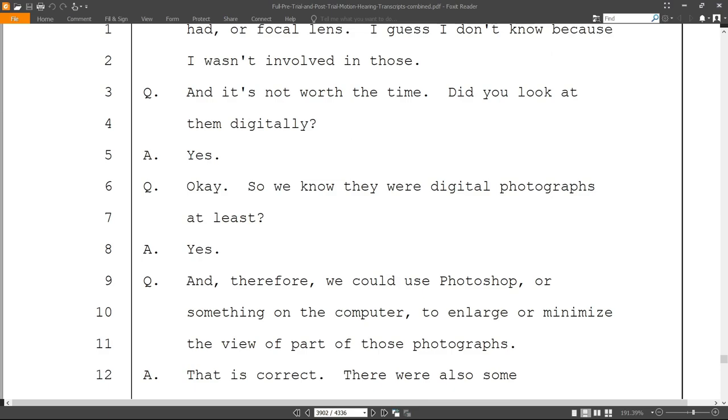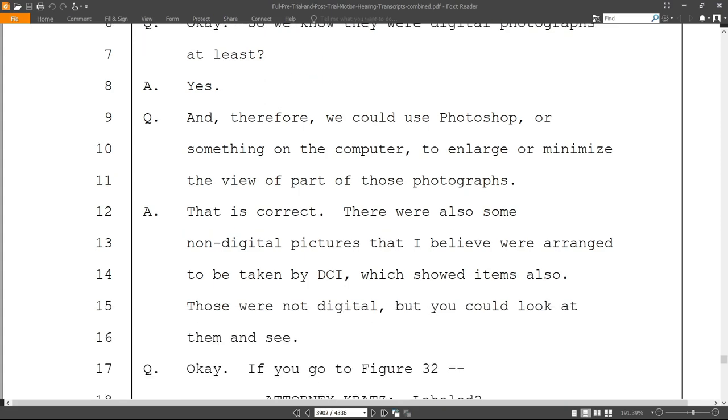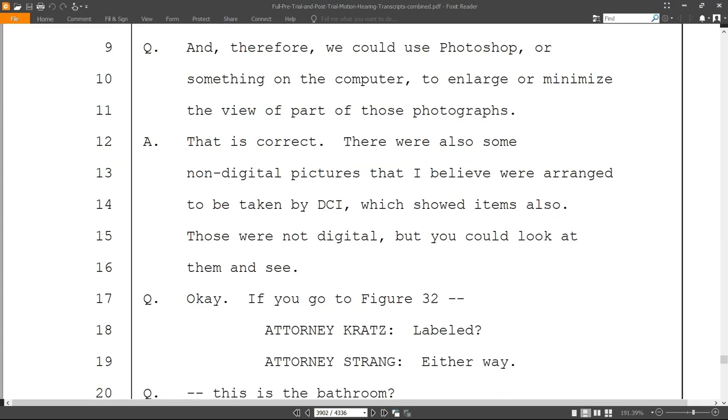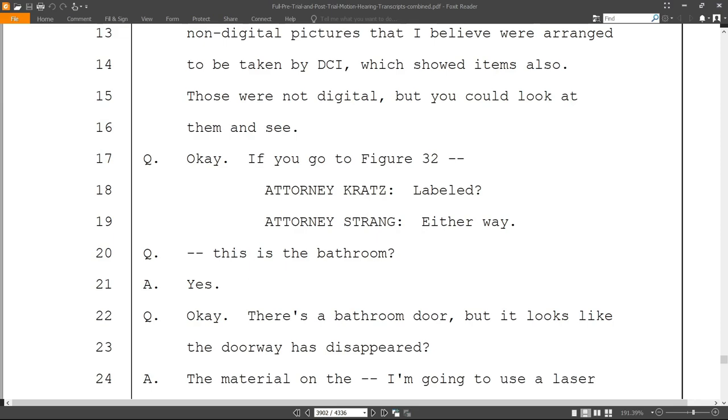Did you look at them digitally? Yes. Okay, so we know that they were digital photographs at least. Yes. And therefore, we could use photographs or something on the computer to enlarge or minimize the view on part of those photographs. That is correct. There's also some non-digital pictures that I believe were arranged to be taken by DCI, which showed items also. Those were not digital, but you could look at them and see.